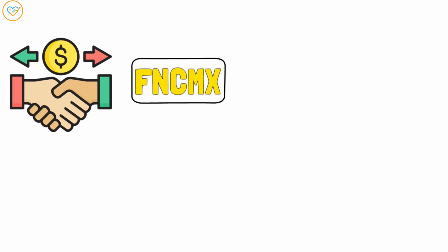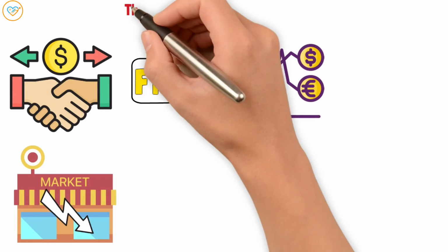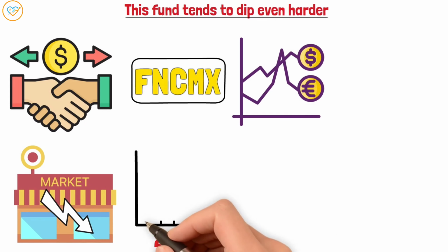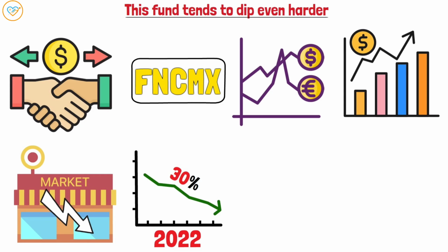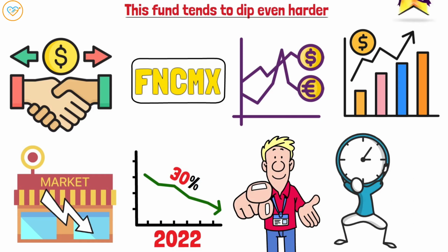FNCMX is more volatile. When the market dips, this fund tends to dip even harder. For example, in 2022, it dropped more than 30% during the tech correction. But here's the thing, it also rebounds faster when growth stocks recover. So if you can handle a bumpy ride, the long-term upside can be pretty rewarding.